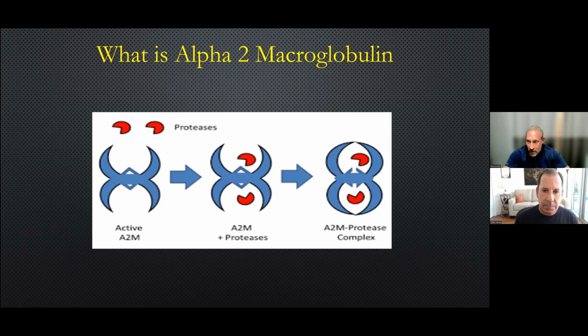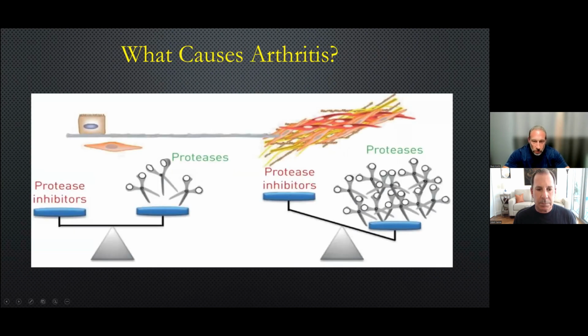In all my years of practice, nothing is more effective than A2M for osteoarthritis. So think of it this way. We can go back a diagram if you want to. So you have these proteases eating the joint. At this point here, if the patient wants to save the joint, you have to stop these proteases. So you could put PRP in here, right? And PRP could help the tissue outgrow how fast the proteases are eating it for a while. But if you don't get rid of the proteases, the arthritis always comes back.